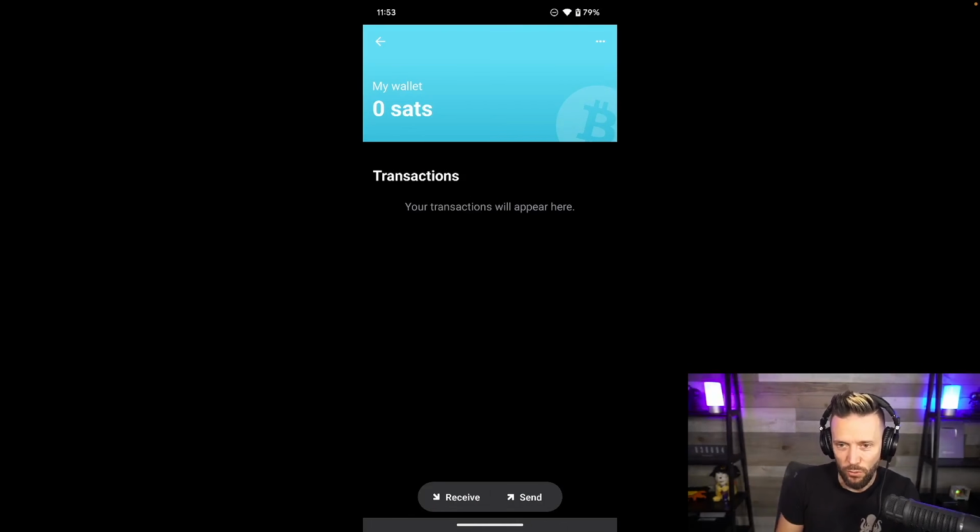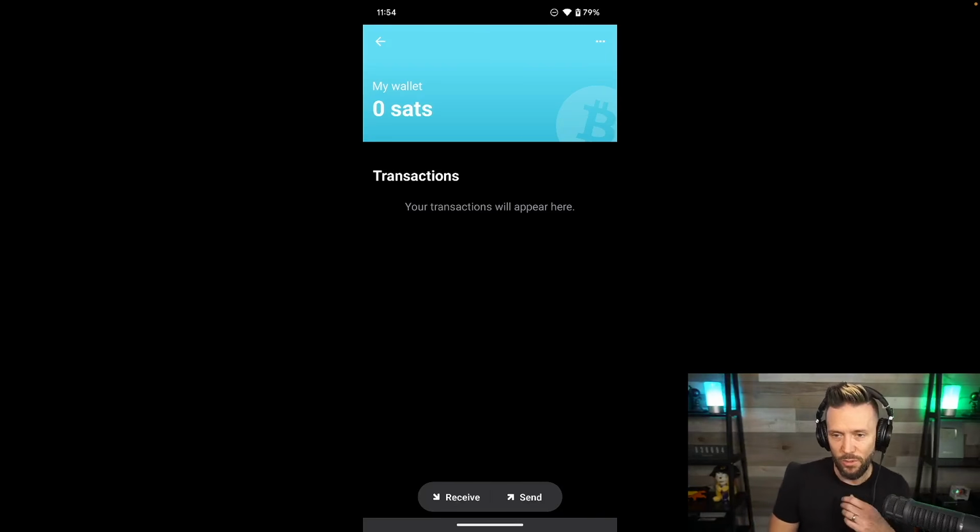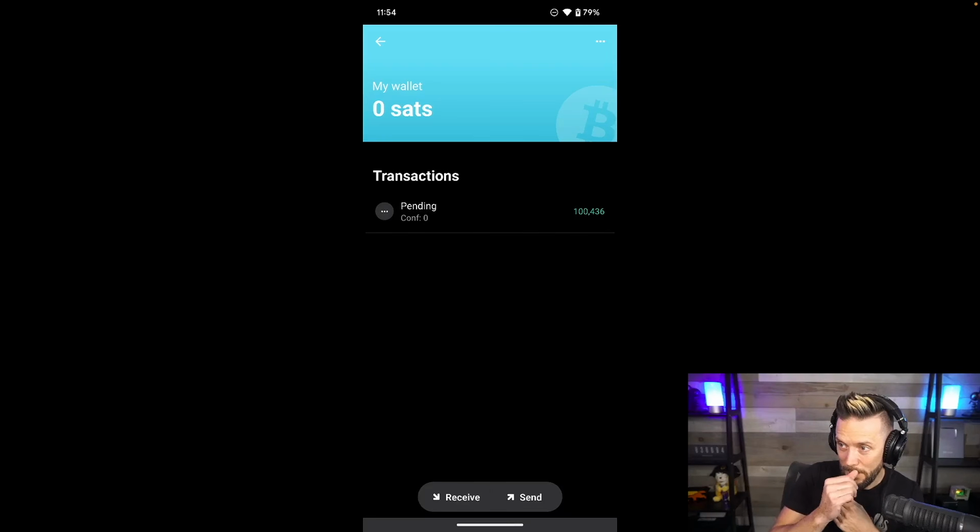If I want to refresh, if you're waiting for money to come in, you can just pull down on the screen and it will scan really quickly. So this typically lands super quick. So if I scan again, then it might already be there. But last time I did it, it took a couple of minutes to come through, not even. So yeah, I was very happy with the speed at which these transactions go through. And there we go. I can see it right there.